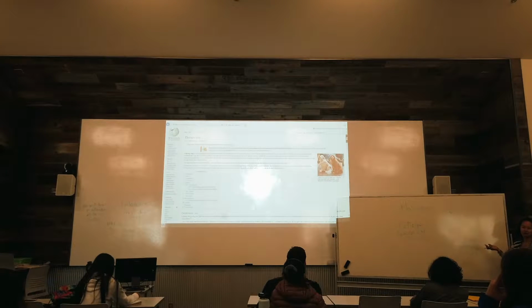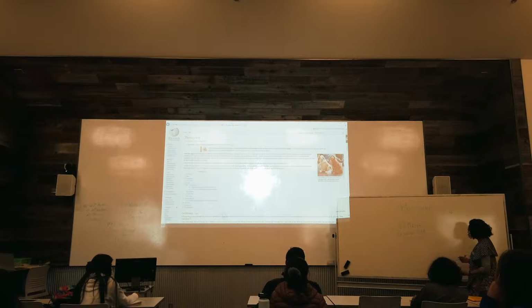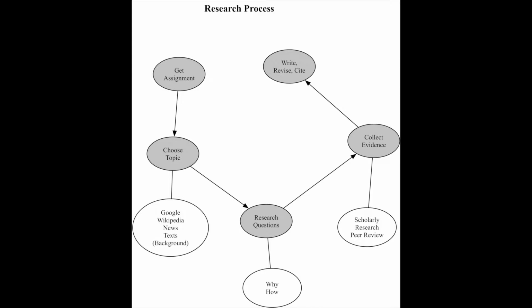And why isn't it reliable? Anyone can edit it. We're going to talk a bunch today about who writes things, who creates information, and just asking ourselves, where did this come from? So this is a helpful tool, but we don't really know where it comes from, right? Like anyone can edit it.